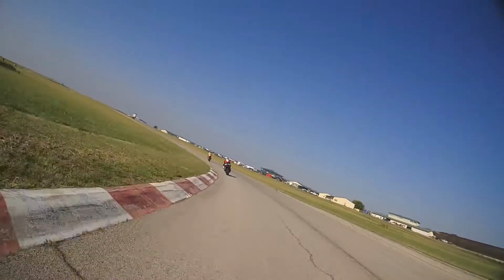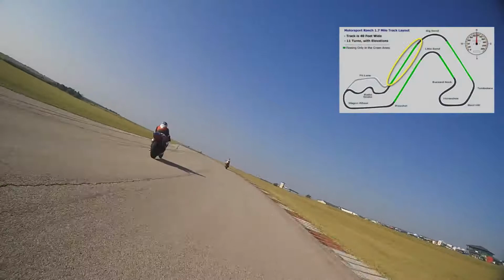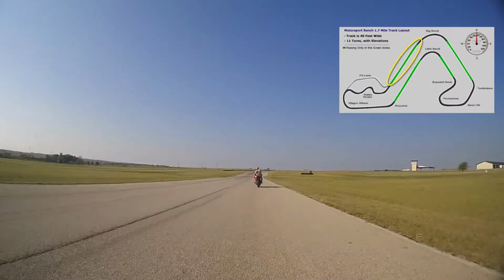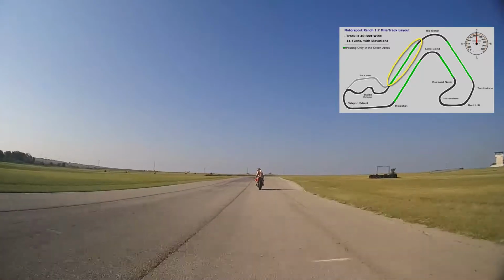Once a lap is completed, the instructor will give you a signal indicating that the rider right behind him should move over to the left, as you're seeing here. The line moves forward and the rider who moved to the left rejoins the line at the back.